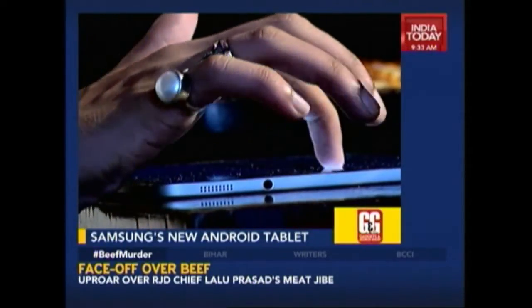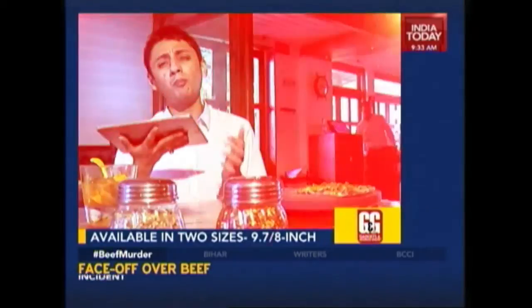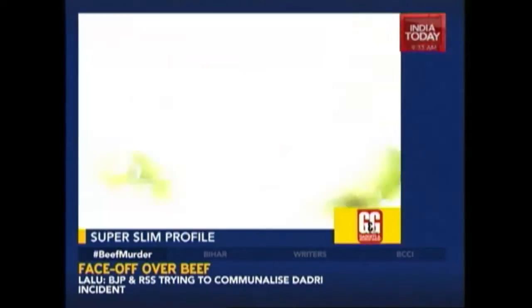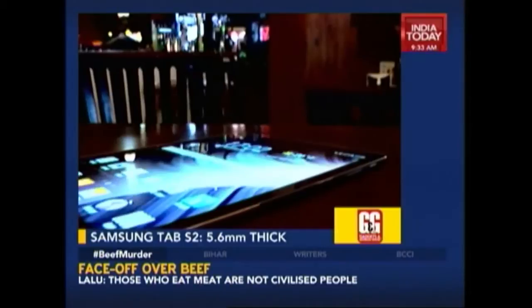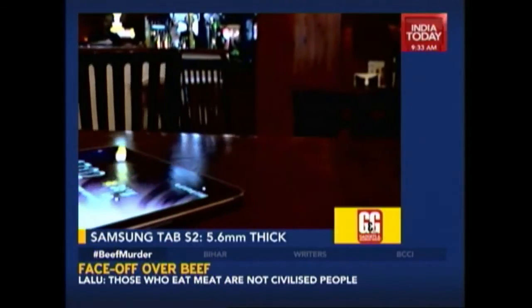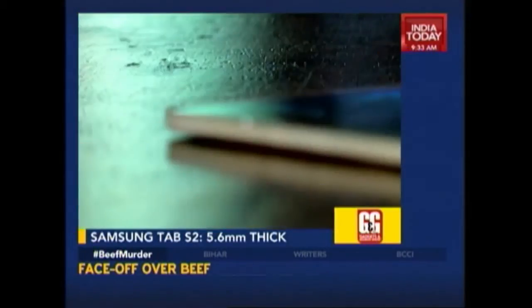One of the reasons I really love this tablet is because it's so portable. In fact, it is the thinnest Android tablet in the world. It is less than 6 mm thin and it weighs just 265 grams. And yes, before you ask me that question, it is thinner than the new iPad.